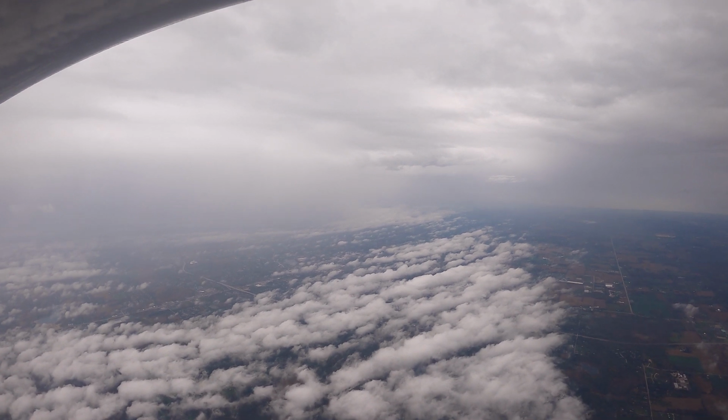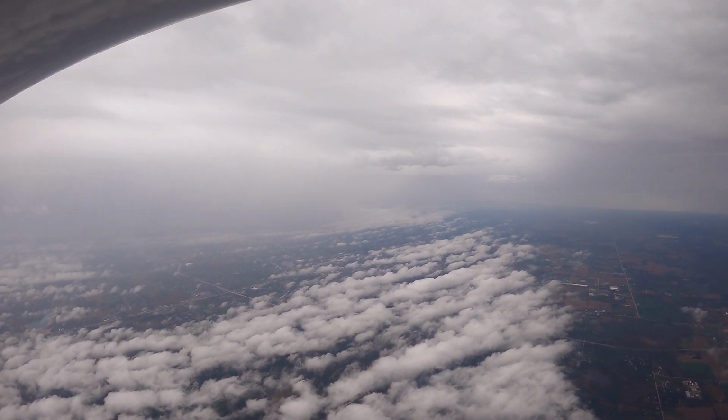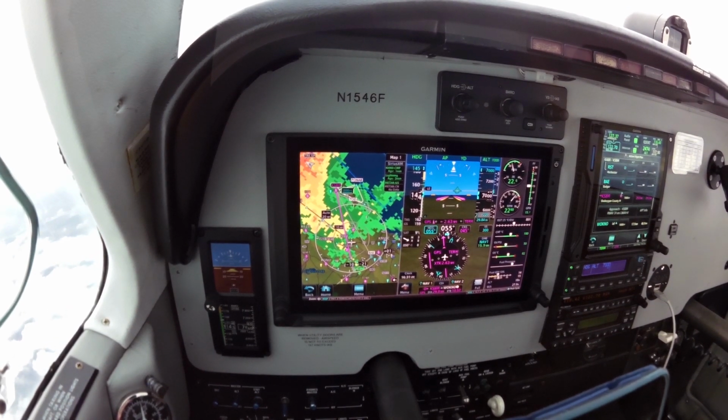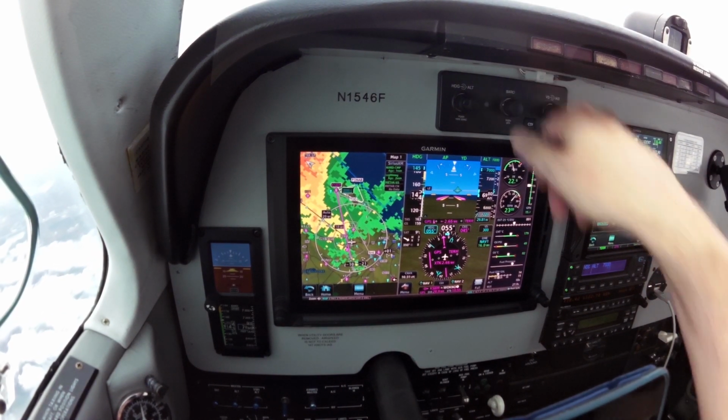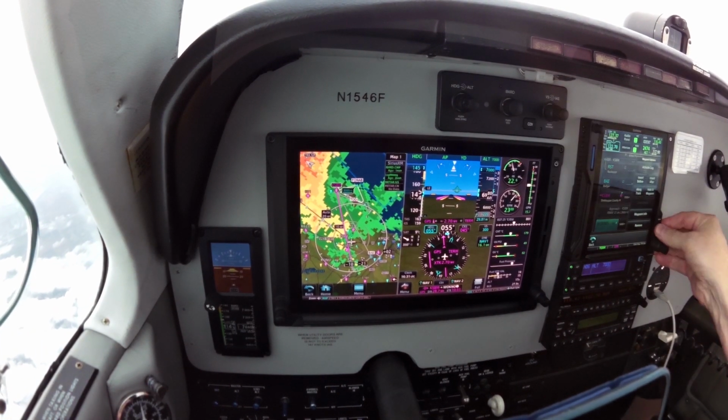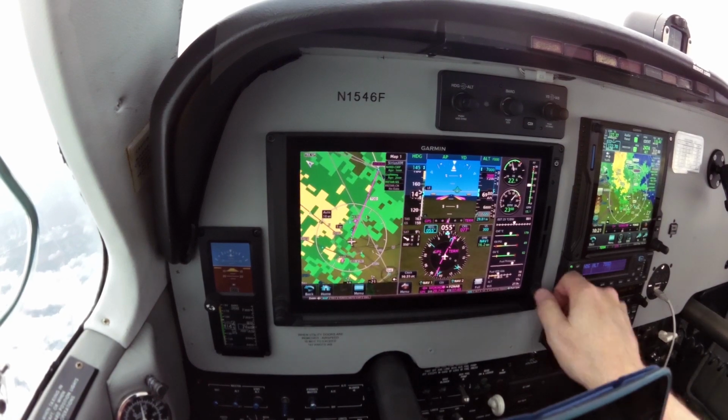Hello, Milwaukee approach, Bonanza 1546 Foxtrot, level 7,000. We have the one minute weather and NOTAMs at Sheboygan. Bonanza 1546 Foxtrot, Milwaukee approach, altimeter 2983. When you're able, direct Badger, please. Vector for the RNAV 31 at Sheboygan. Direct Badger now, 46 Foxtrot.